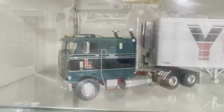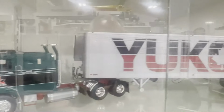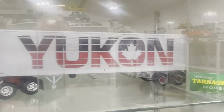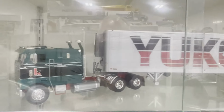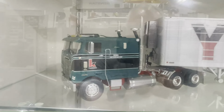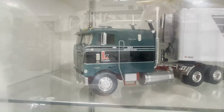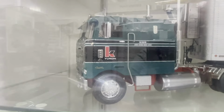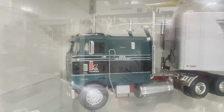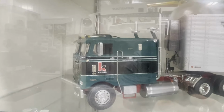This company here, Yukon. Okay, you see that K that's just above the Yukon? And then we've got it in big letters on the trailer. This was a division of Kingsway Transport, and these trucks went about as far north as you could take a truck. And that Hayes there, those aren't fairings, extensions or anything like that on the back. That's an extended bunk. It's just a gorgeous truck.